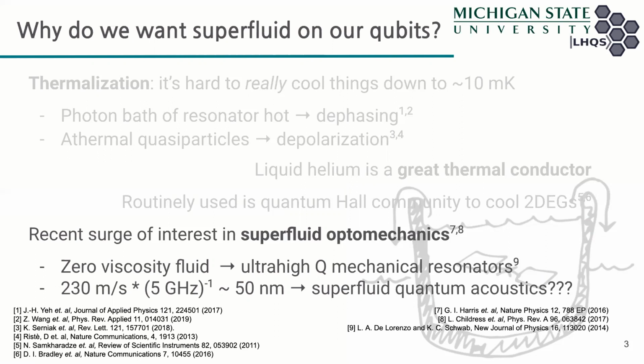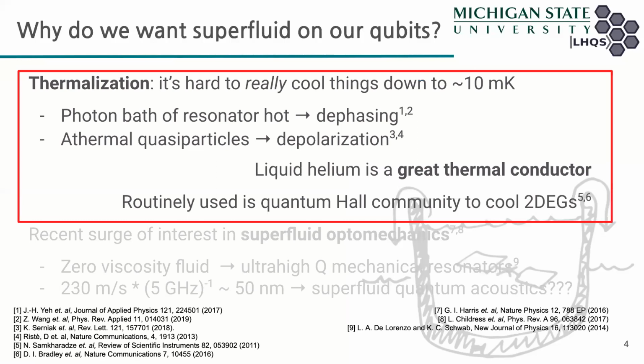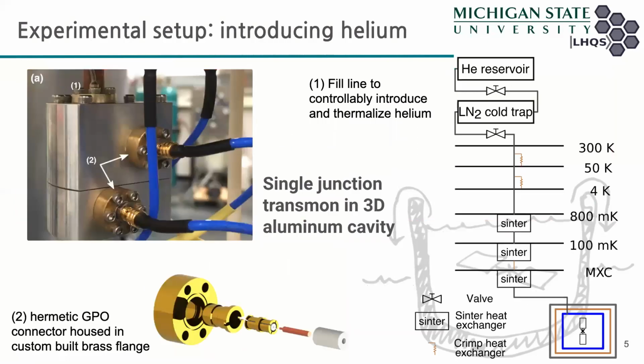If you take the speed of first sound in helium and divide it by the typical operating frequency of qubits, you get a length scale that is tantalizingly close to what is possible to do in microfabrication. And so one could ask whether or not it's possible to do superfluid quantum acoustics. I'm going to focus this talk on thermalization, but I want to let that percolate in the back of your head because I'm going to come back to it at the end.